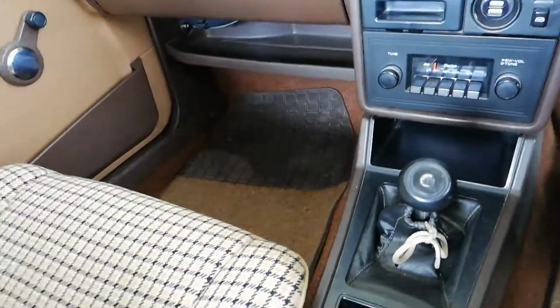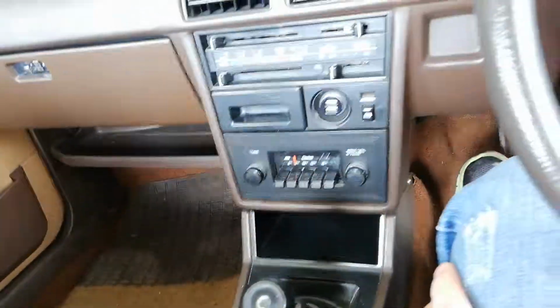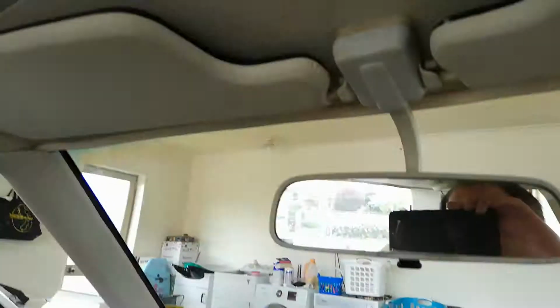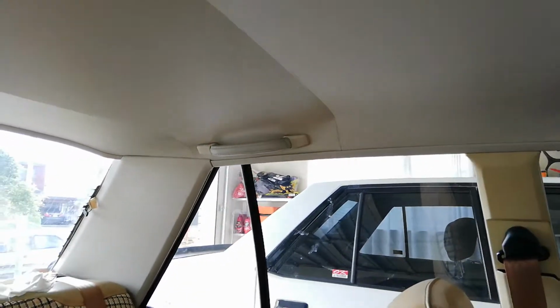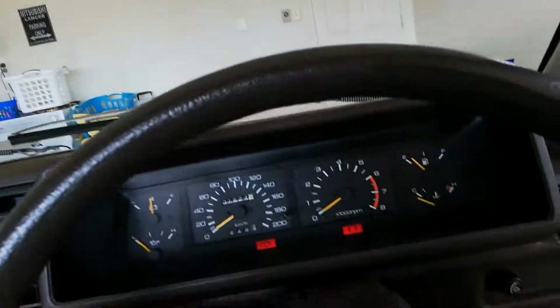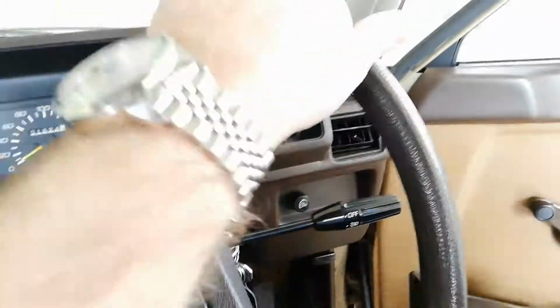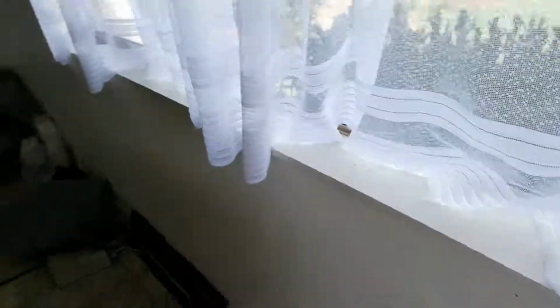I'm just trying to think what else I can point out. I think everything here is pretty much the same, just different colours. Rather than the bluey grey colour, you got brown and cream. Yeah. So that's that, and I'll show you around the back.